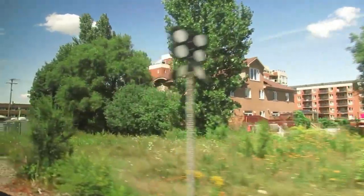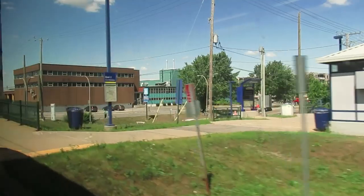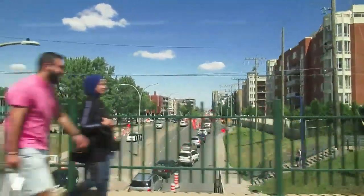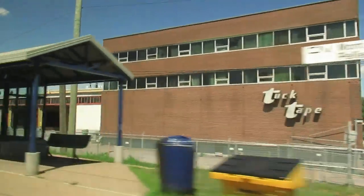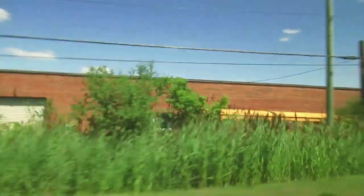Or as if the town of the same name in Vermont is called Montpelier. Right over Côte-Vertu, Boulevard Côte-Vertu. Whoa, there's an old school bus there. There's another one.